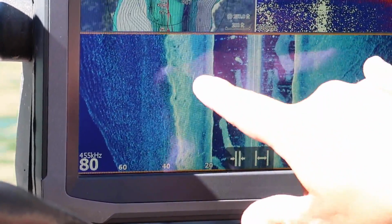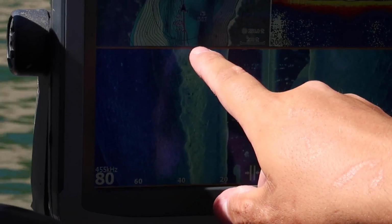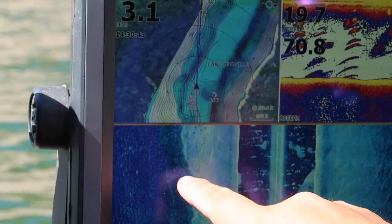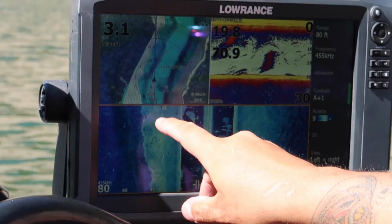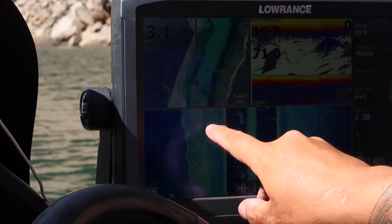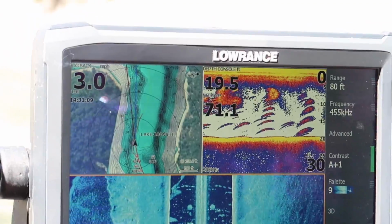So you can see the contours, you can see if there's any drop. You can see right here it's brighter white, so it means it's a harder return, which means it's a harder bottom. Everything softer than that or more darker color is going to be a softer bottom. So this is harder, and like that very well could be a lay down, a tree, or a rock or something. So that's just a quick summary of how I view side scan to find structure, which ultimately leads to finding fish.